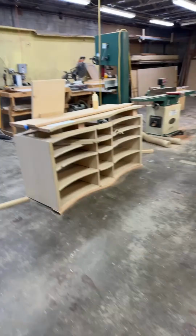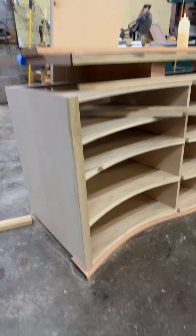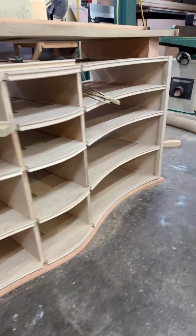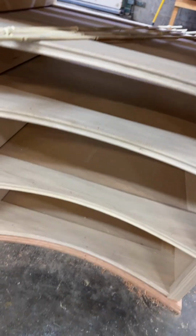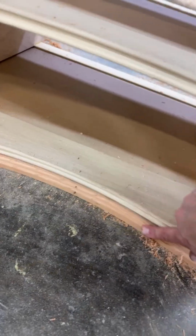So other things we got going on. I've done a little bit of work on the serpentine dresser. I haven't done a ton. I've just been working on other projects. So again, we got all of our nice serpentine reeded pieces. I just started making the base, right?